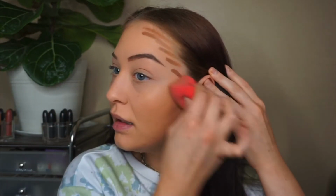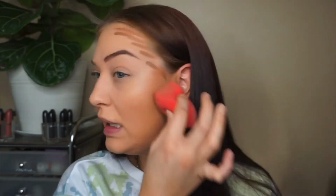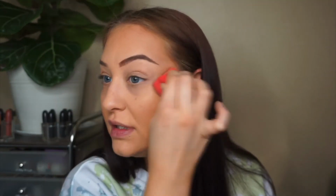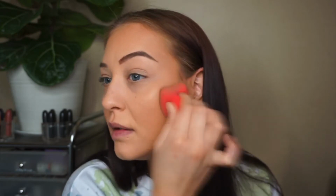My sponge is drying out a bit, so I'm just going to spritz it. I just went ahead and spritzed it a little bit with some water that I put in my Fix Plus bottle. Speaking of Fix Plus bottles that are empty, this is just something that I've done for years now: when I run out of my Fix Plus, I unscrew the cap and fill it up with water for just dampening your sponge when it's in use and you need a little bit of extra moisture.